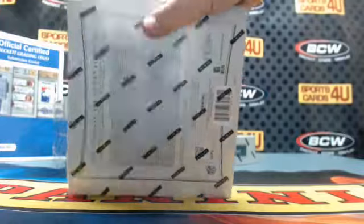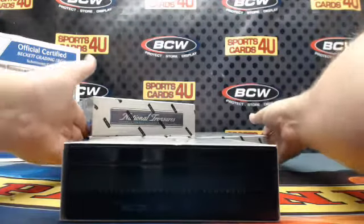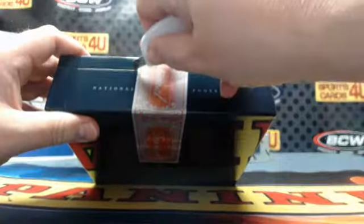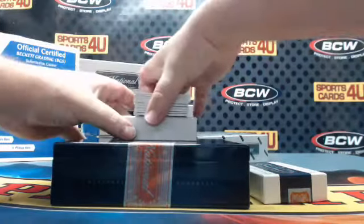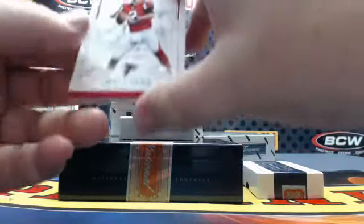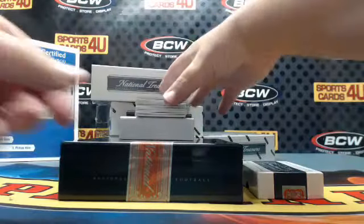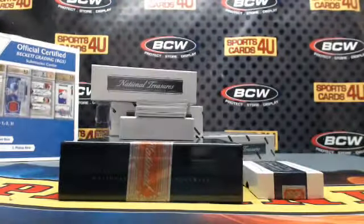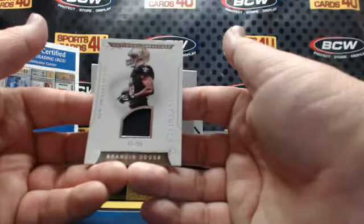Last break of the night. /82/99 Falcons, Matt Ryan. /25/49 Eagles, Jordan Matthews. /61/99 Century Materials jersey, Saints, Brandon Cooks.